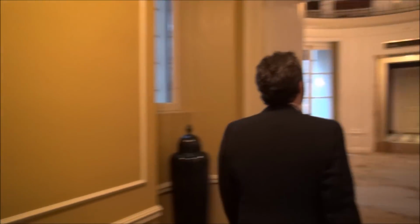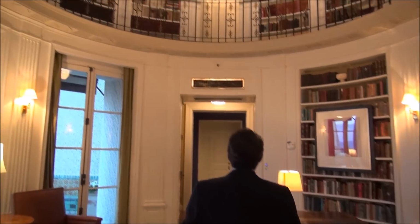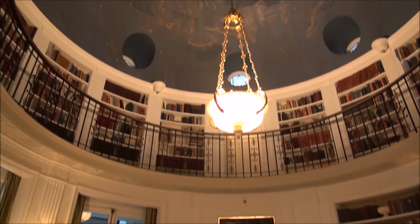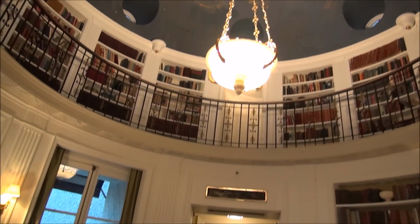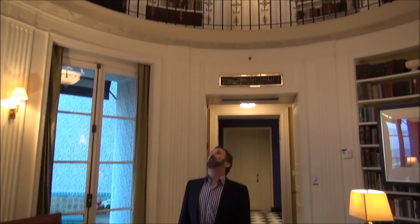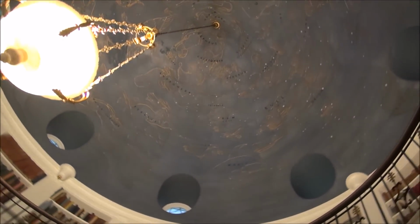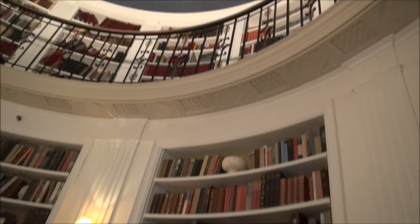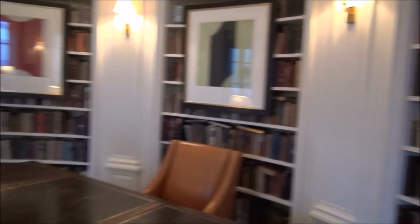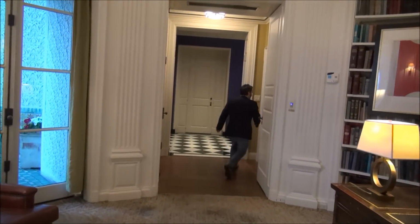Continuing on the tour to the library. The library, which also has a celestial ceiling with the different constellations up there. And that either lights up or kind of glows in the dark when you turn the lights off. So you have all these incredible antique books. And then Latrice is going to stay down here, and I'm going to show you a secret.